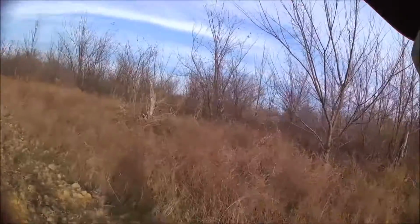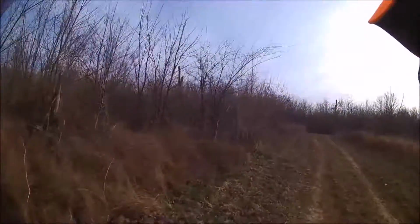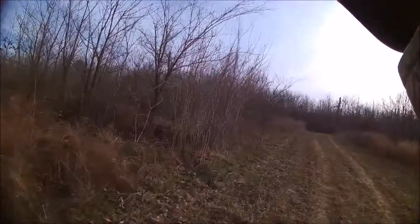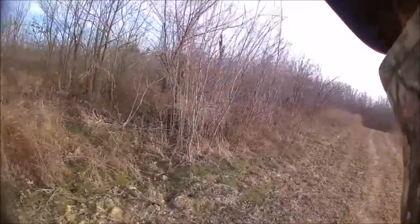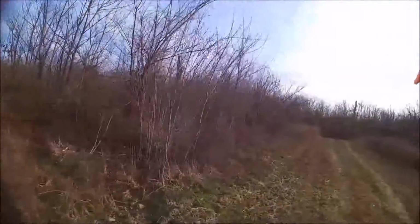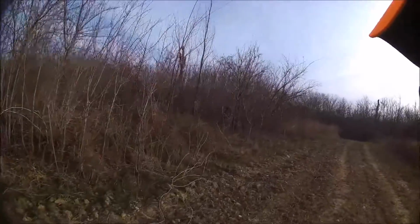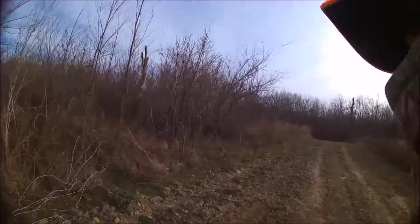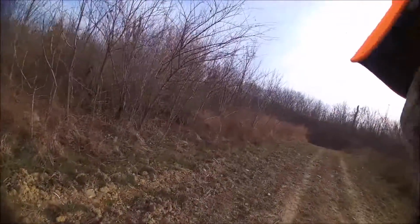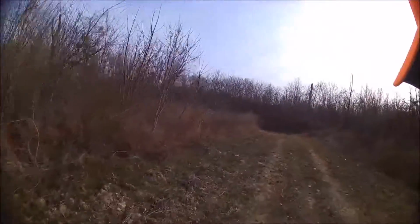This brush is so thick, I wouldn't be able to walk through there without making a lot of noise. A lot of dead underbrush and a lot of leaves on the ground. Deer have been going in and out there, and I would rather not use a game trail. That way, just in case I leave my scent behind by bumping something or whatever, I know they'll still use that trail.